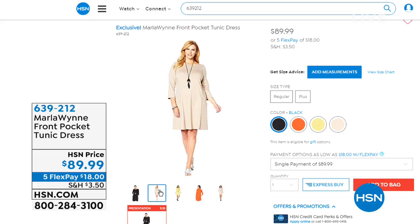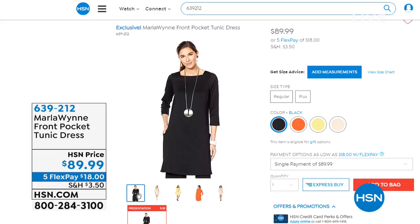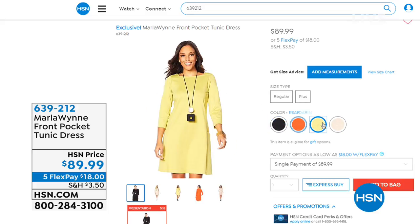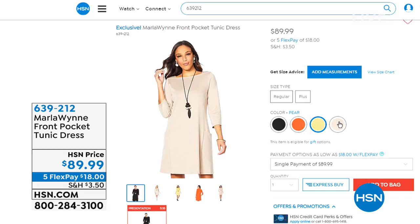It's the front pocket tunic dress. We've got solids that are out of this world. It's black. You can order now. There's that great mandarin. She did the pear that we all love, one of my all-time favorite colors. I probably have more sand from her collection than any other color. And it's just fabulous. Look at that wonderful neckline. 3/4-inch sleeves, great length. You could put a little legging underneath it as well. We've got 5 flex, and that is still to come in this hour, so please don't miss out. If you're looking for a dress, we got you covered, and that one is absolutely fantastic.